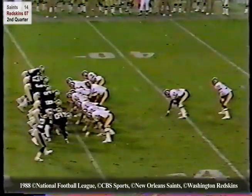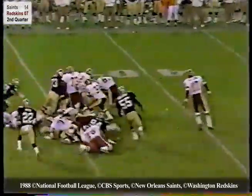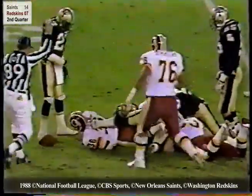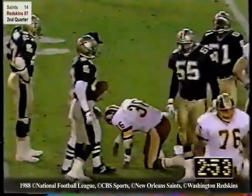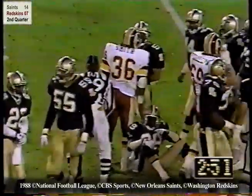Third down, about a yard and a half. Smith gets a carry. Got the first down. Stopped by Van Jakes, who came back in, and Sam Mills.